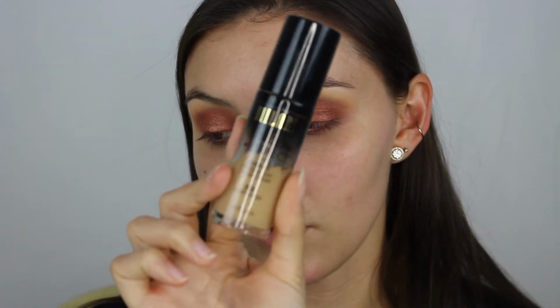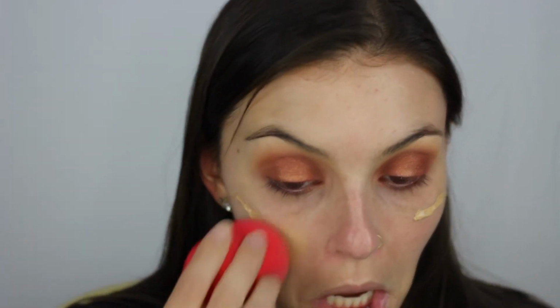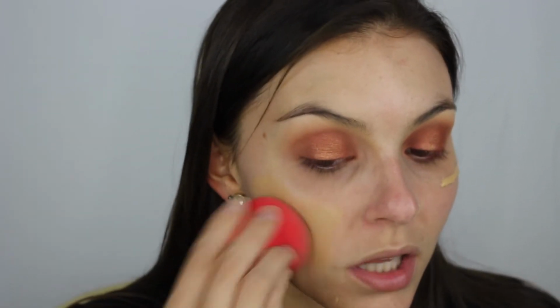All right, now that we've put on our 3 primers, I'm gonna take my Milani Conceal and Perfect 2-in-1 foundation and concealer. This is in light beige. I'm actually just gonna put this on my face. And I'm gonna take my Morphe sponge and blend this in. Even coverage, maybe.